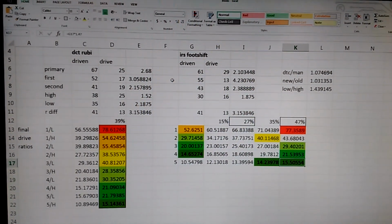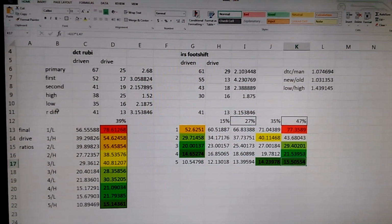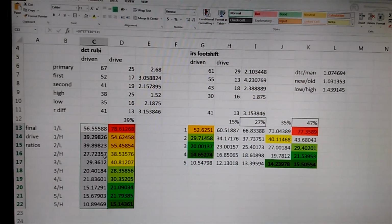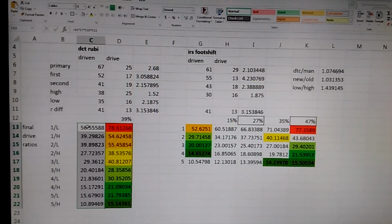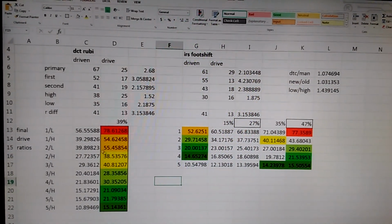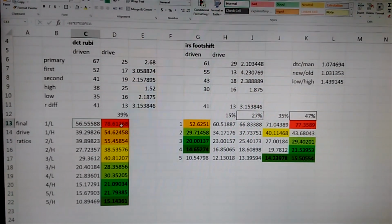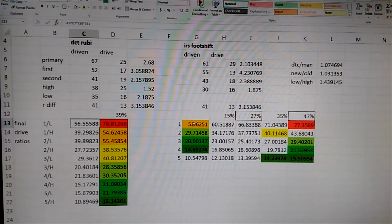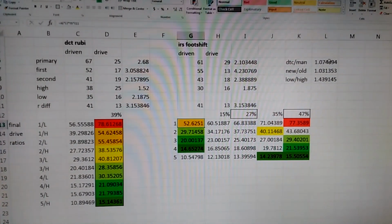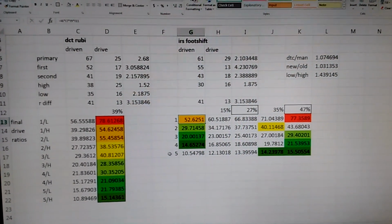Here you'll see the double clutch Rubicon's gear ratios broken down by all the different reductions in the bike. And here's the one I have now, the IRS Footshift. There's obviously more numbers here because it has high and low range, so you add that row that this one doesn't have. Engine turns, so the engine's going to turn 56.55 turns for one revolution of the tire in low range. So a higher number here means a lower gear ratio. You can see that stock, the double clutch Rubicon is a little lower than the IRS Footshift Rubicon. If you look over here, you'll actually see that it's 7.4% lower. So it does come with a little bit of gear reduction in low range.